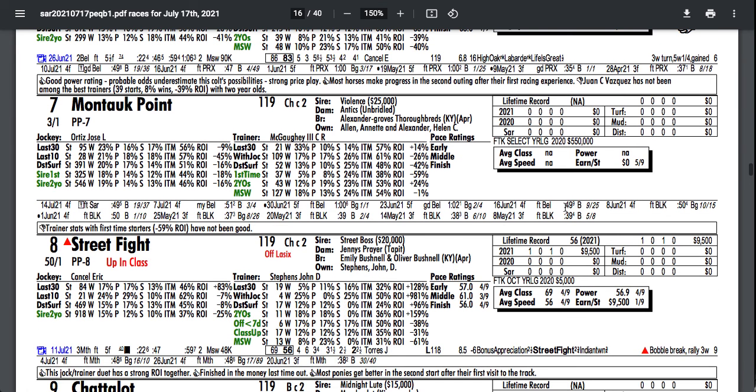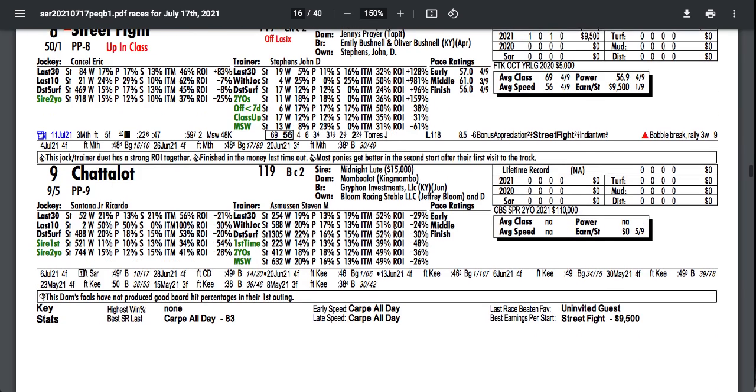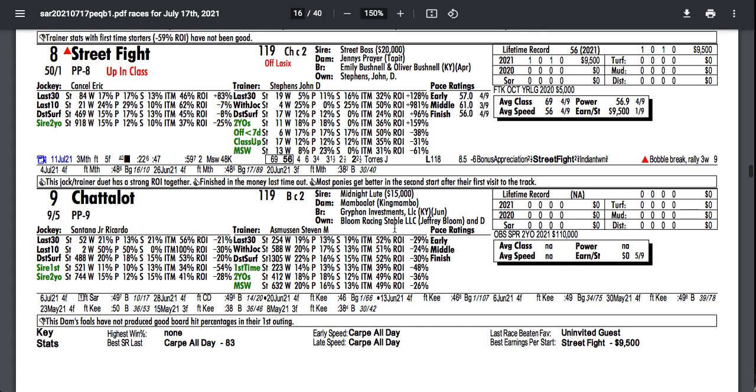Eric Cancel jumps off Saratoga, 50-1 shot, who was scratched early on in this race. So I don't know why Eric Cancel would jump off of this horse, but he did. The 7 horse we gave another look to. It's a first time starter with bullet workouts coming in. Should be geeked up and ready to run. Had to take our stand at 3-1. 9-5. Steve Asmussen, Ricardo Santana Jr. was our last horse we included on our ticket.